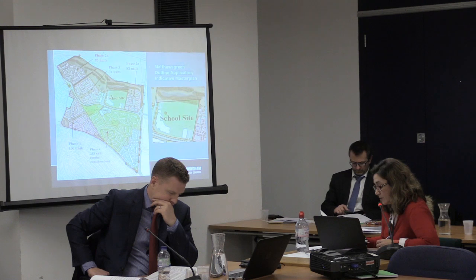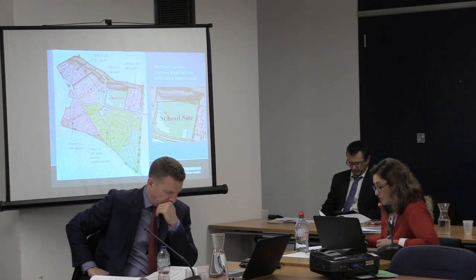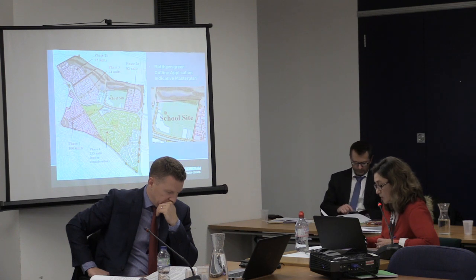The above slide shows that at the outline application stage, two separate buildings were indicated on the site for the school and community centre. The school building was shown to be located in the southwestern corner of the site, with a separate community building located to the east, with access off the NDR. A neighbourhood equipped area of play, or NEAP, was also shown to be located on the site next to the community centre.